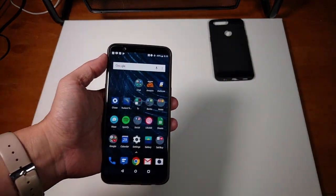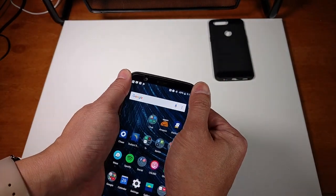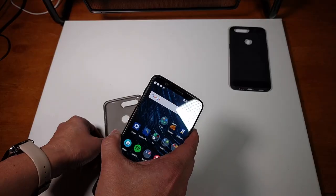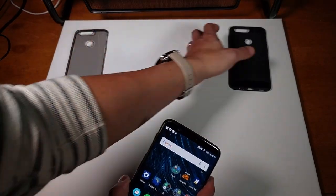Same thing with the case. I didn't know it came with a case. I went out and bought one. So let me show you the other case I got. Here's the other case that I got for the OnePlus 5.